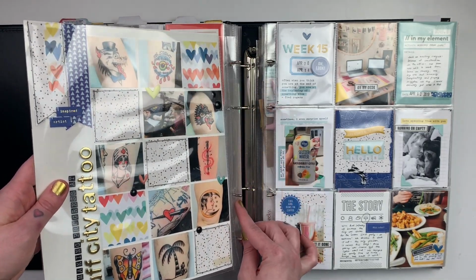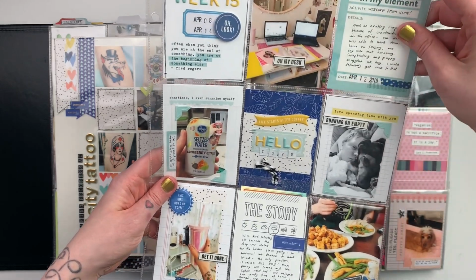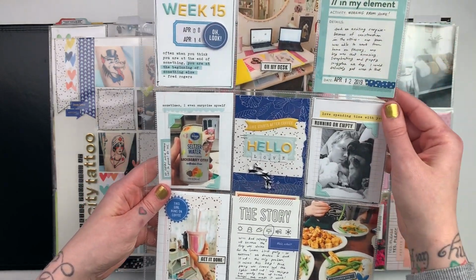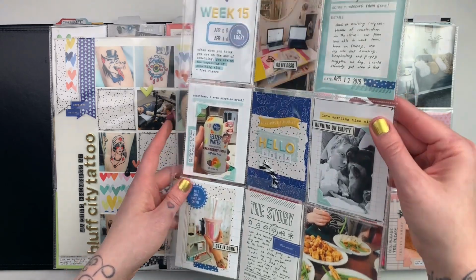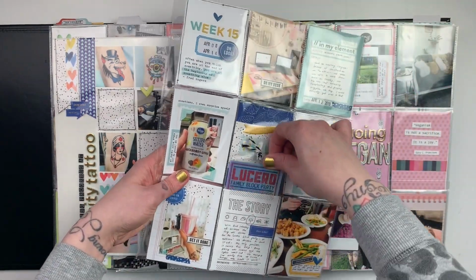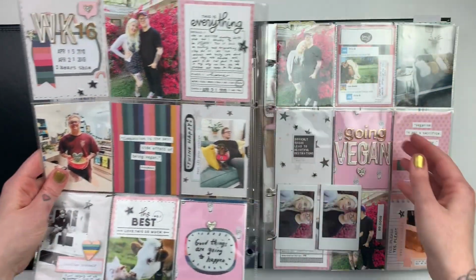So there's that. Then over here we have week 15. This looks like more Citrus Twist and maybe a little bit of In a Creative Bubble. Just a random week. Once again, sometimes I'll just hide things under a pocket. Okay, and here's another 2-page.